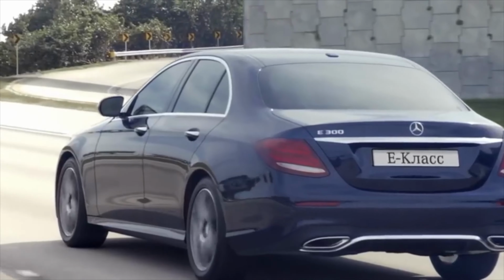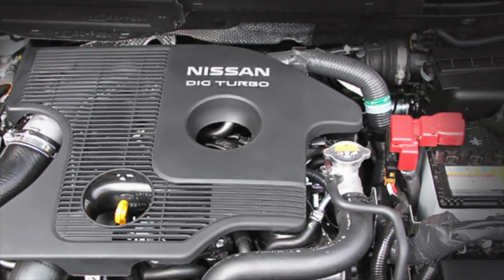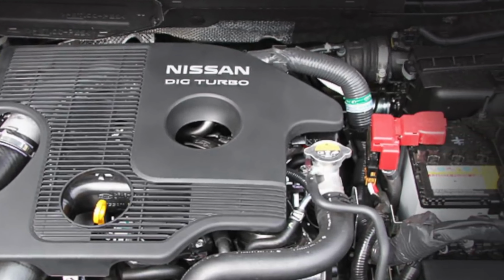After all, versions of the motor can be easily flashed for more than 250 horsepower and 400 Newton-meters of torque. It is enough to install the usual Stage 1 firmware.